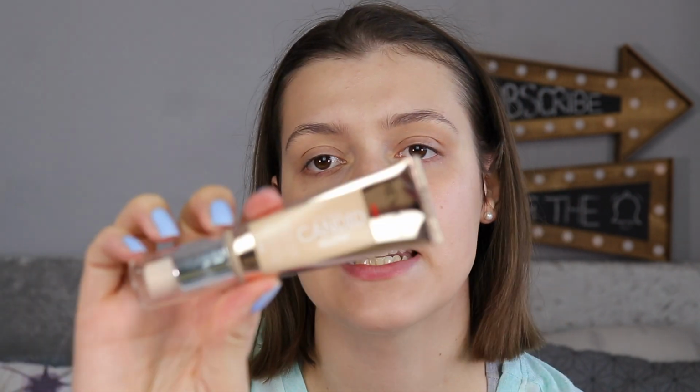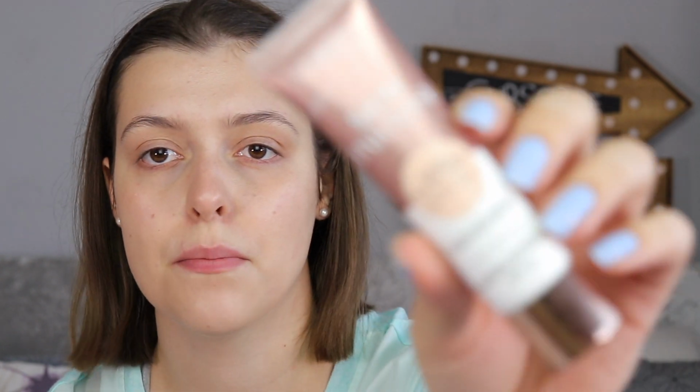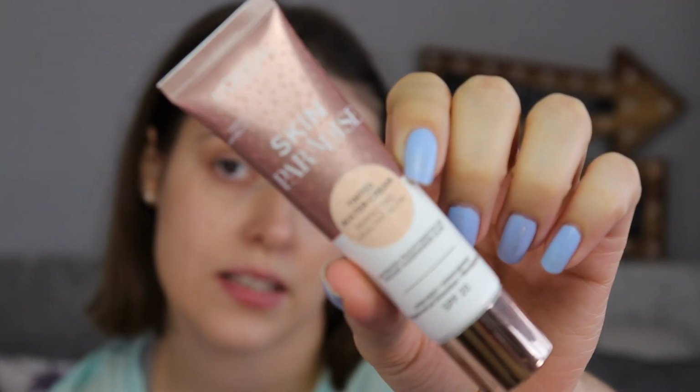It's the Revlon Candid Glow foundation. I actually bought this on Amazon because they don't sell it in UK stores at the moment. They probably will at some point, but we always get it a bit later than the US. The other 3 foundations that I bought were the L'Oreal Skin Paradise Tinted Water Cream, which looks like this.